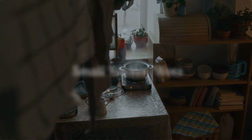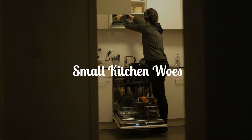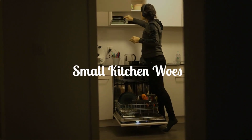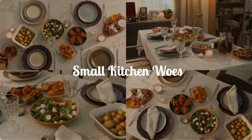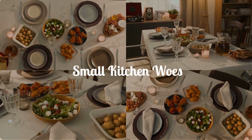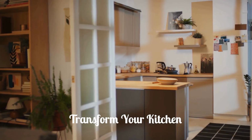Hey there! Ever feel like your kitchen is just shrinking? Like every time you open a cabinet, things threaten to tumble out? You are definitely not alone. Small kitchens can feel incredibly cluttered and honestly, pretty inefficient sometimes. But guess what? It doesn't have to be that way.